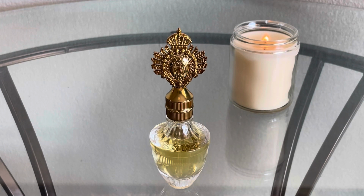So the bottle that I have here is 1 fluid ounce, and I actually found this at a discount store called DD's Discounts for $20. And if you don't know what DD's Discounts is, it's owned by Ross, and it's basically just a discount store like Ross, TJ Maxx, Burlington.